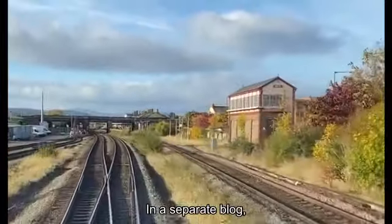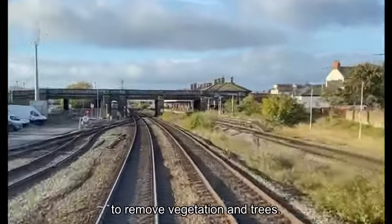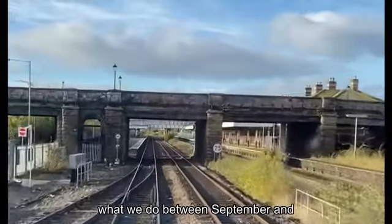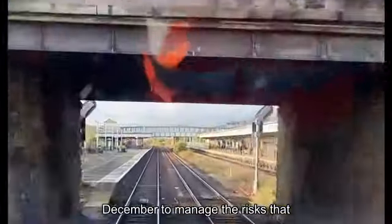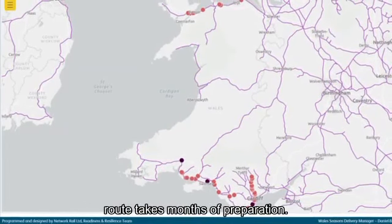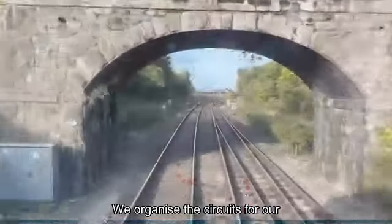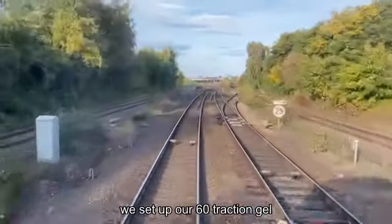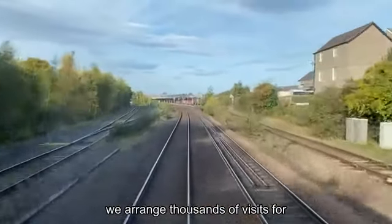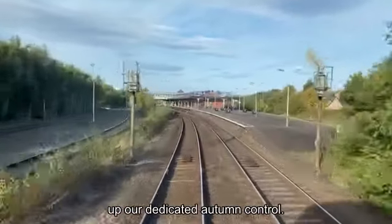In a separate blog, I'll highlight what we are doing on the Wales and Borders route to remove vegetation and trees. But in this blog, I'll describe what we do between September and December to manage the risks that take place during autumn. Our autumn plan on the Wales and Borders route takes months of preparation. We have hundreds of risk assessments to complete. We organise the circuits for our 4 railhead treatment trains. We set up our 60 traction gel applicators on specific high-risk sites. We arrange thousands of visits for our autumn response teams, and we set up our dedicated autumn control.